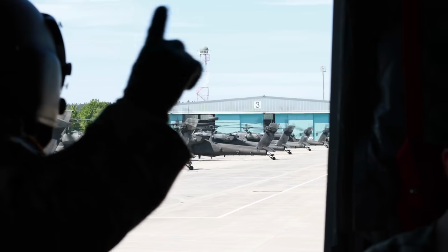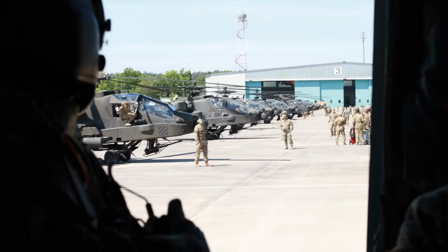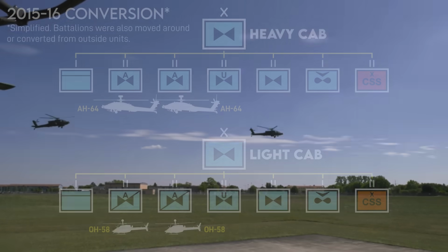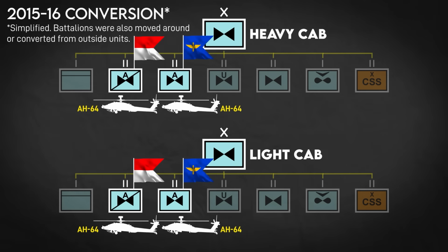The current state of standardized air cavalry squadrons came about in the 2015-2016 timeframe as a result of a comprehensive Army reorganization announced in 2013. At that time, the attack recon squadron and the light aviation brigades converted from the OH-58 Delta Kiowa Warrior to the AH-64 Apache. In the heavy divisions, one of the attack recon battalions reflagged into an attack reconnaissance squadron, later called an air cavalry squadron.